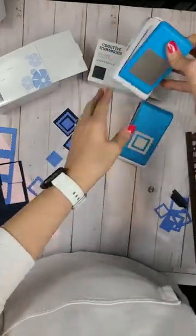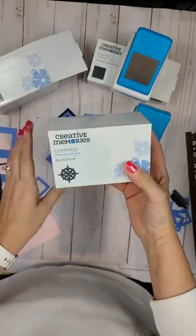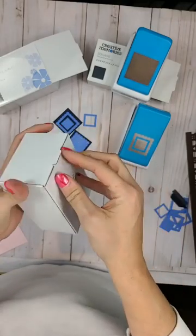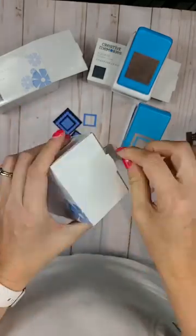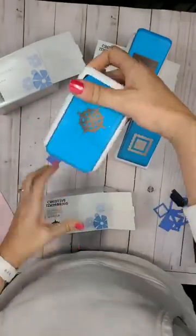And then, of course, you have to pair it with this. Susan got the compass punch. Jennifer got it, and a couple other people have got this one. I was surprised how popular this one has been. I didn't think it was going to be a big seller, but it has been a big seller. And this is the compass punch.